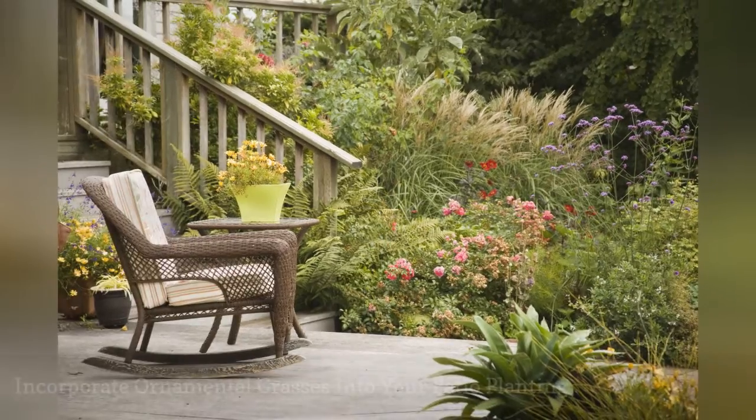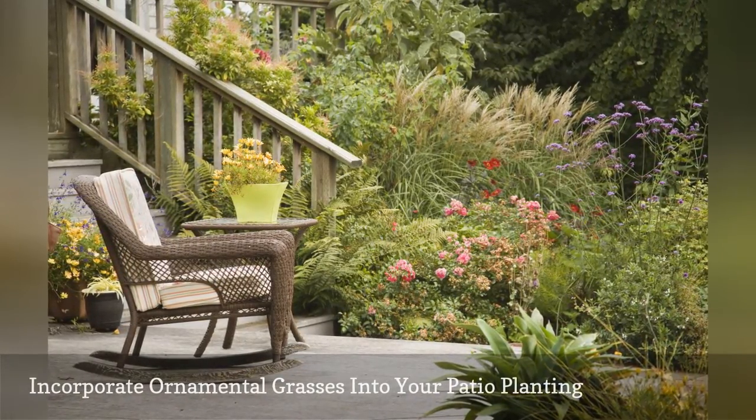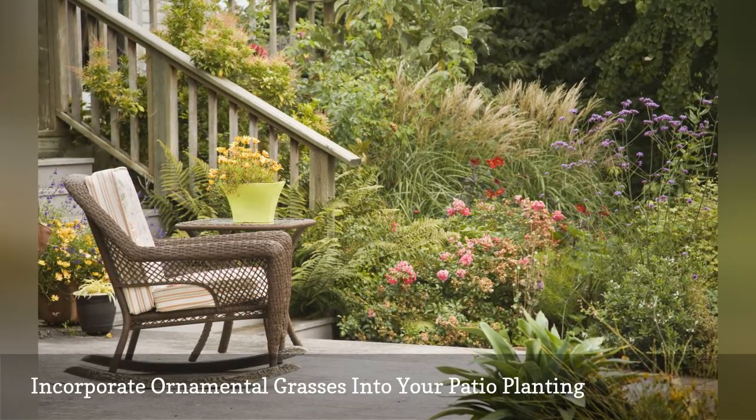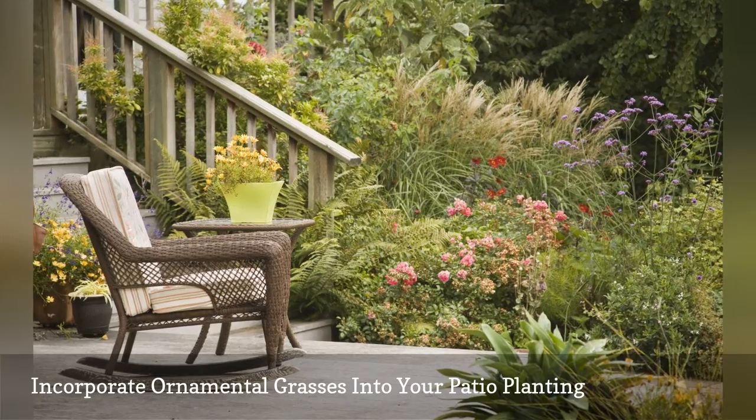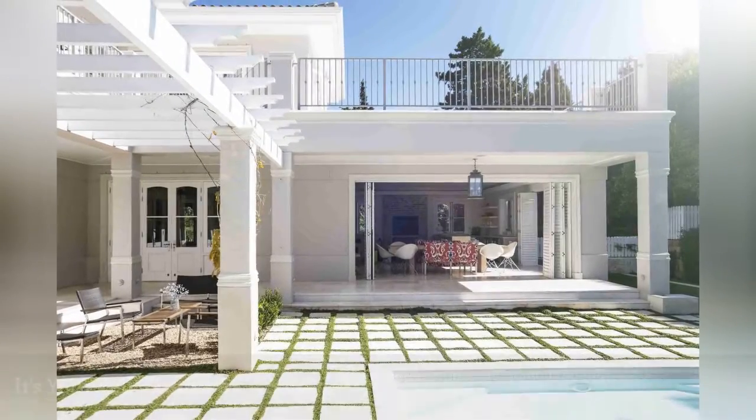Don't overlook ornamental grasses when choosing plants for patio areas. Tall types such as maiden grass, Miscanthus sinensis, are particularly helpful if you are trying to create a secluded patio setting. Here is an interesting look for a patio.